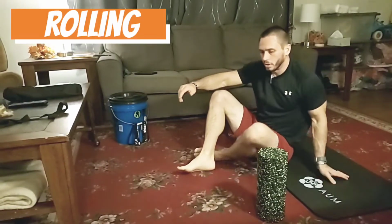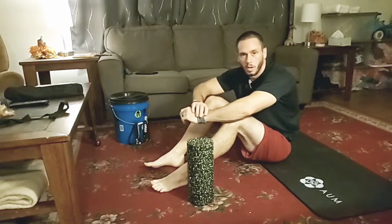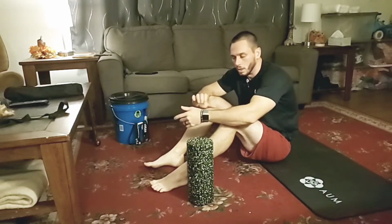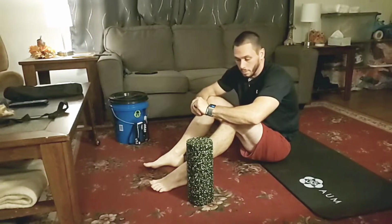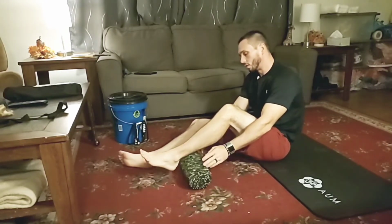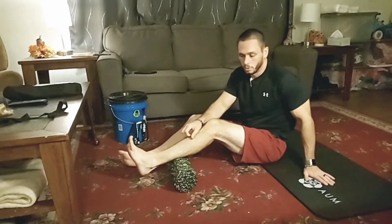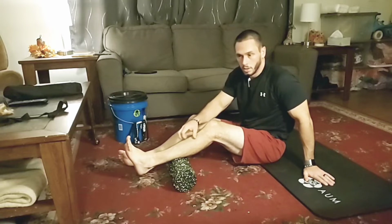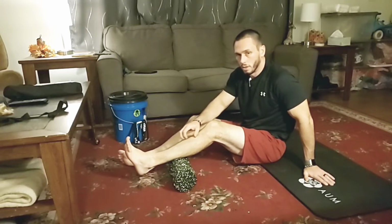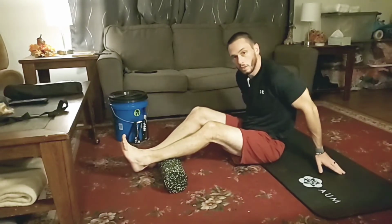Alright guys, the next one is foam rolling. And this is probably the most intimidating one out of all of them for people to get into. Not really sure why. It did take me, admittedly, a couple of years probably before I really started to. But it's not rocket science. It's super simple. The foam rollers are super cheap. You can pick these things up for like 10 or 20 bucks at Walmart, or order one on Amazon or wherever you want to get one from.